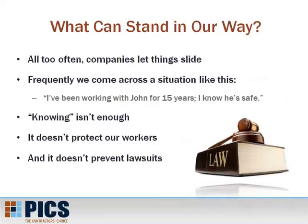So let's talk about those stumbling blocks. Let's talk about what some of those obstacles are. And all too often, we do let things slide. We work with companies that we've worked with for the past 15, 20 years, and we do hear that often.